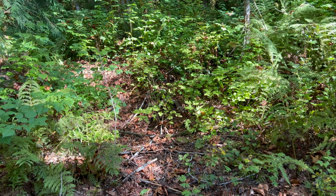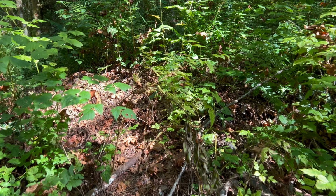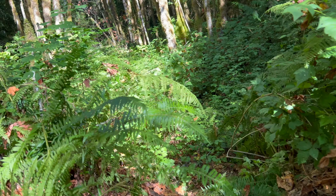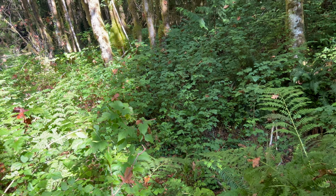First boot path to the left, leading away from the creek. We'll see if this takes us anywhere, but it's a definite trail. Got to be careful out here because there are some collapsed mines. You certainly don't want to fall in there. I did bring my Garmin.